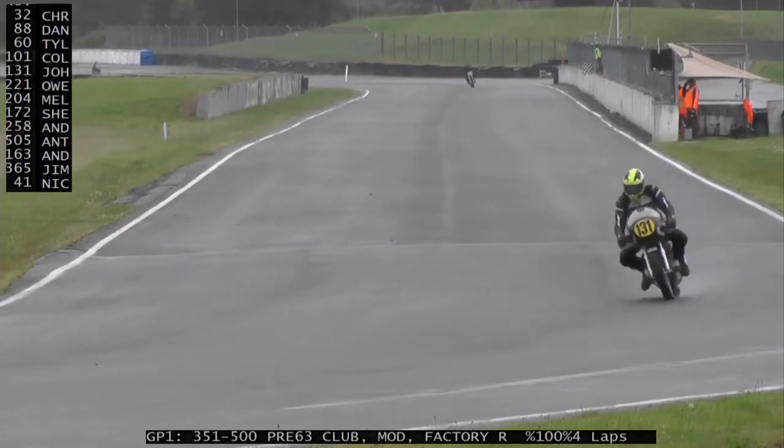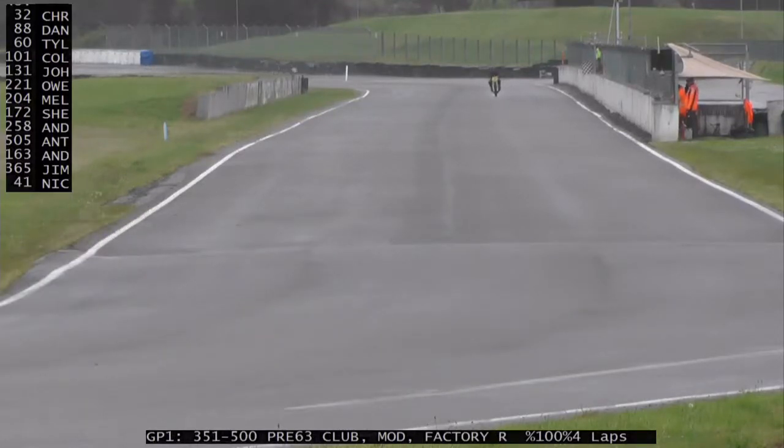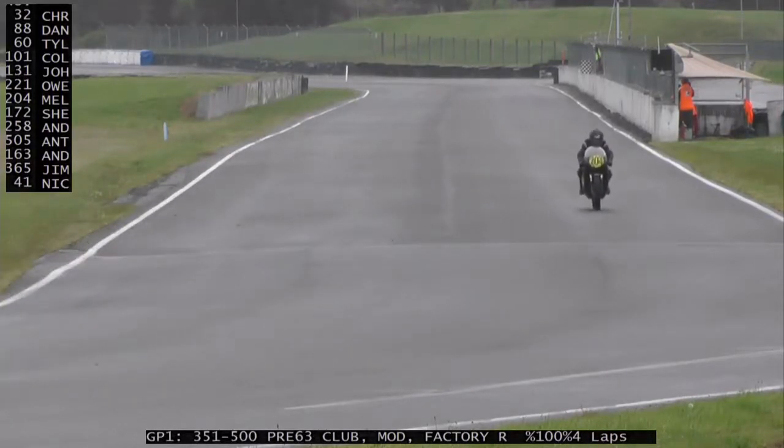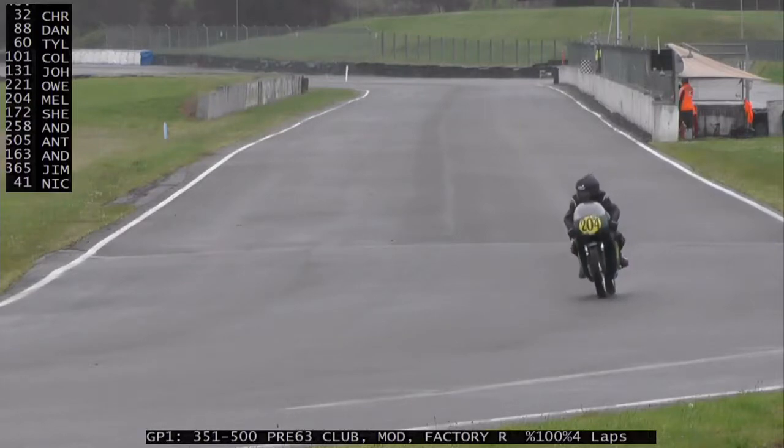But anyway, while we were looking at that, Tyler Lincoln came in with a healthy third place on the number 60, Dave Kennar, Manx Norton, followed by Colin Tate, John Carter on the Seeley Suzuki, number 6 spot there, 221, Owen Armstrong on the Triumph TR5T, and Melissa Tate for 7th spot there on 204.